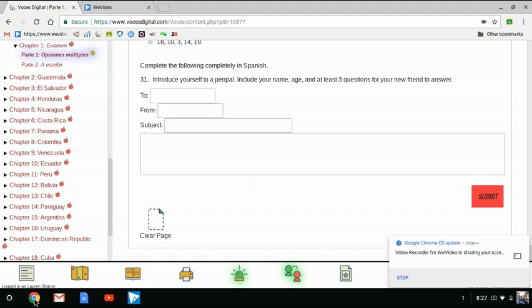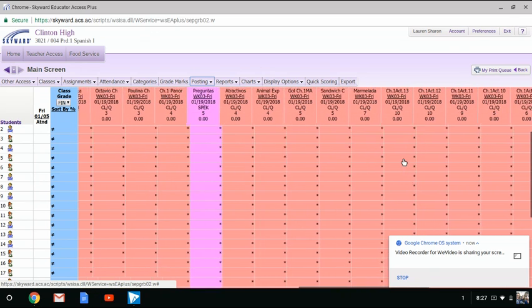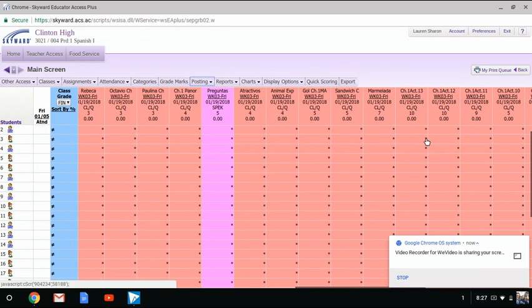So if you are looking on Skyward, and please do check Skyward for your kid, and you're seeing a whole lot of zeros, now these stars don't matter. If it's a star, that just means that I have not graded it, or maybe it didn't count for whatever reason. Maybe I never even assigned it. For some reason, I decided that activity wasn't necessary. But if you see a star, don't worry. If you see a 0, that is when you need to worry.